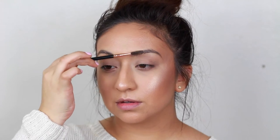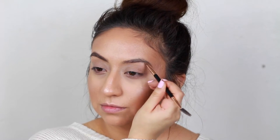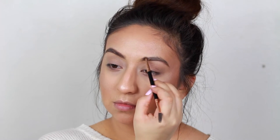Next, I'll be taking the Tame and Frame Pomade, which is very similar to the Anastasia Beverly Hills Pomade one. I just do feel like this one is a little bit chunkier, but at the same time, it's easier to work with. And I'll be using a Morphe brush, which is for the eyebrows, and I'll be using the other side of the spoolie just to distribute any excess product.